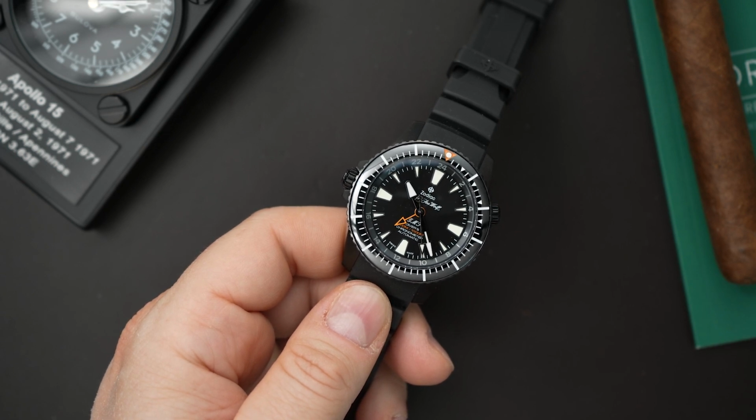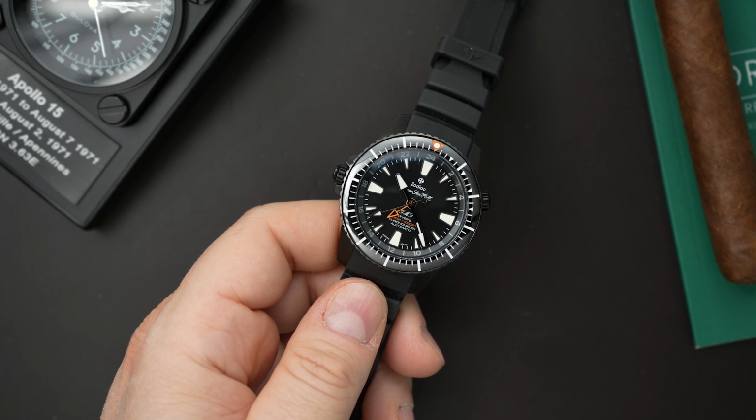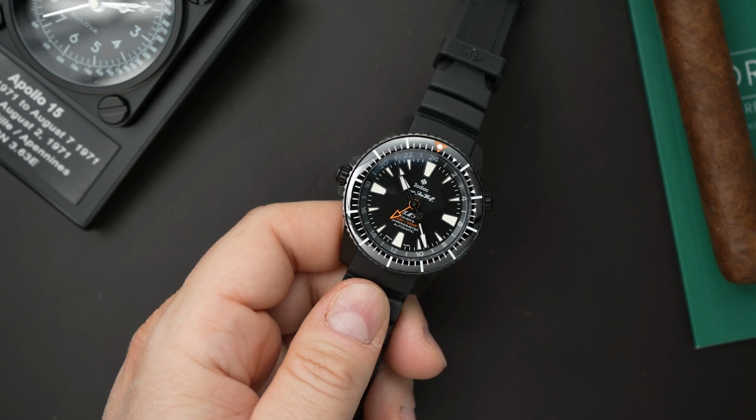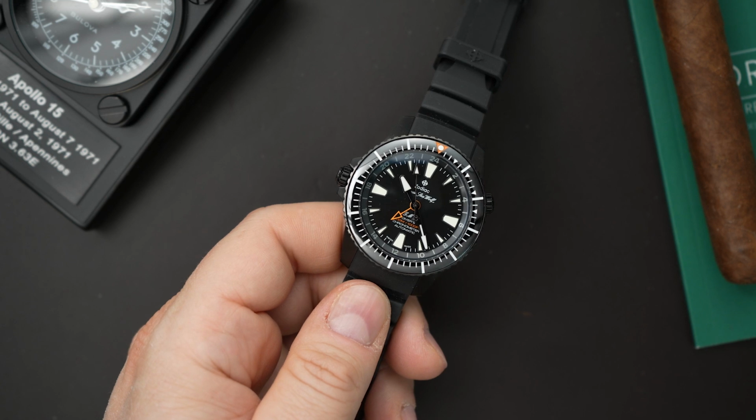You have a little bit of an orange accent obviously in that bezel, in the GMT hand, and then the depth rating, which is also in orange. Very quickly, I'm going to throw it on my wrist, and then we will do a quick lume shot and then wrap up the video.